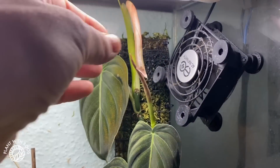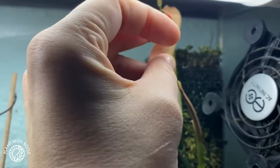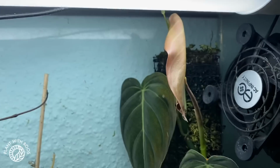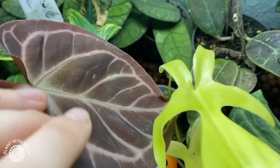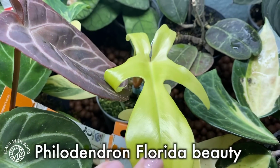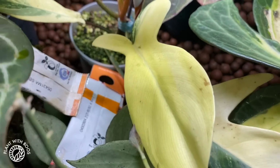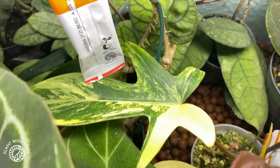We have a little Melanochrysum philodendron that is not struggling. Yay! One plant that is not struggling. I think it's because the flat mites don't like philodendron as much as Hoya. Down here we have my beautiful Florida Beauty, but it's growing quite yellow leaves. Look, there's 2 yellow leaves on this side. Hopefully the next one will have nice variegation again.